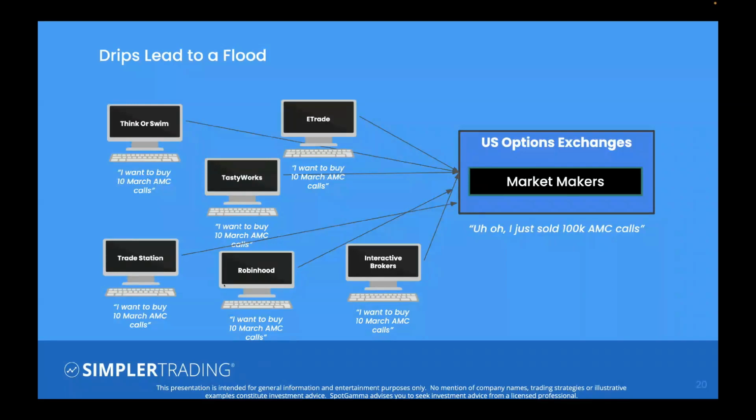When we put those orders in, they all go down to the U.S. options exchanges. There are 16 U.S. options exchanges, and putting bids and offers out there are the market makers, and they're required as a function of them being market makers to put bids and offers out there. You don't have to like the price they're willing to trade at, but they have to be willing to trade.